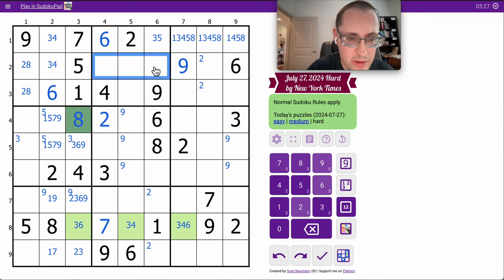These cells, these three, are rather restricted. They cannot be 2, 4, 5, 6, 9. They are strictly from 1, 3, 7, and 8. But I don't have much help, do I? That can be a lot of things.